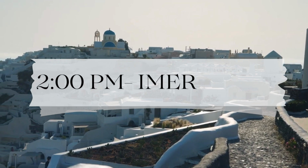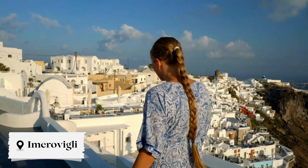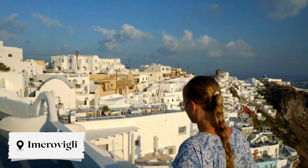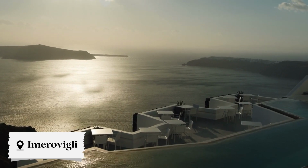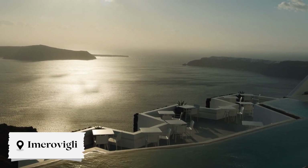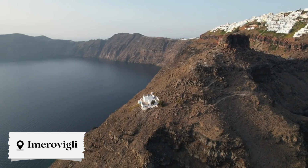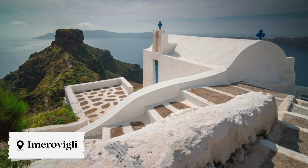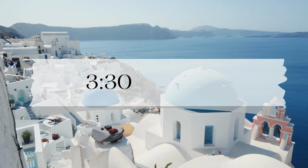Second stop, Imerovigli, 2 p.m. Next, make your way to Imerovigli, a peaceful village just 15 minutes from Pyrgos. This is where you get those stunning caldera views without the shoulder-to-shoulder crowds of Oia. If you're up for a short walk, hike to Scaros Rock for breathtaking panoramic views. It's the perfect midday stop before heading to the island's most famous destination.